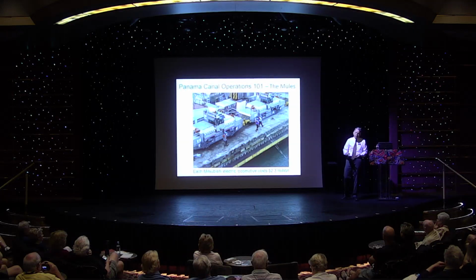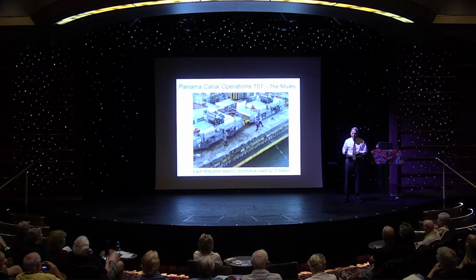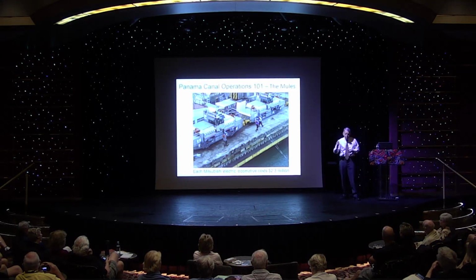The purpose of the mules is not to propel the ship through the locks. The ship is under its own power. It is to center the ship in the middle of the locks, so they keep tension on either side to keep the ship exactly in the center, so it won't be banging against either side or run into the gate in front or behind.